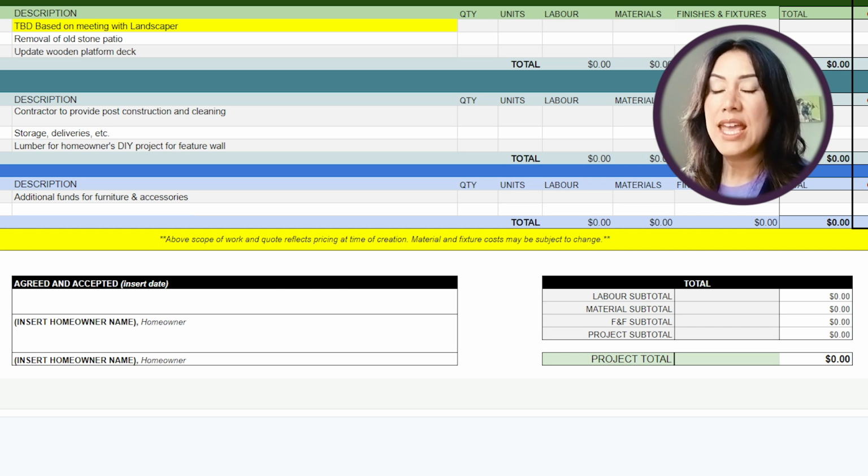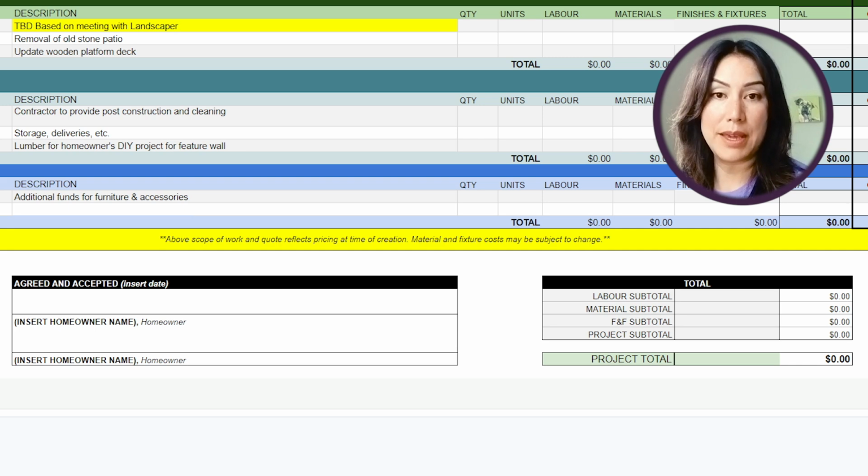At the bottom, you've got this section where you and the contractor are going to sign on this agreement. In case there is ever a discrepancy, maybe you have a couple of versions of your scope of work, updates to it, you want to know which is the one the contractor is going to use, and signing and dating it is going to make that very clear. And there you have it.